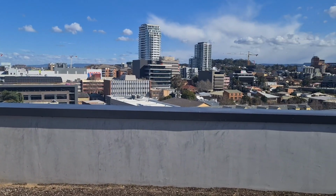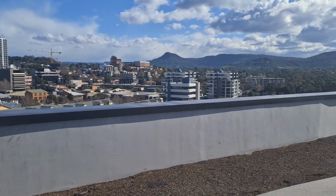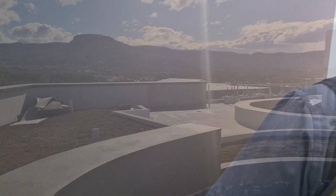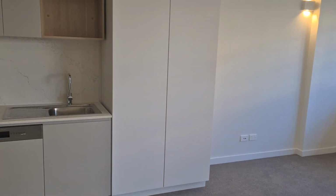You'll see some of these images of a rooftop garden on Tower A, which will be exclusively available for residents just of that building. You'll see some of these shots of the interiors of the apartments, and while they're not yet finished, you can see where they're going to be.